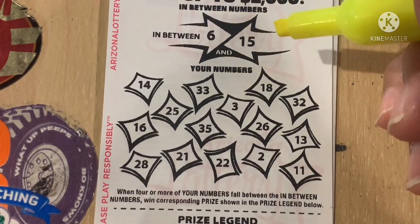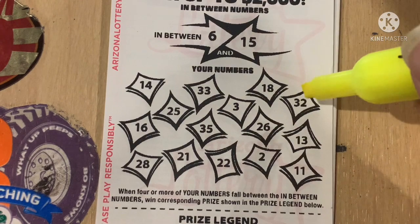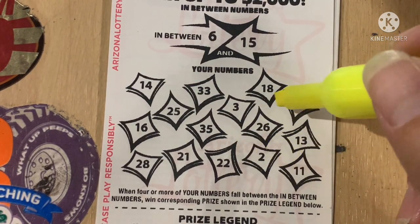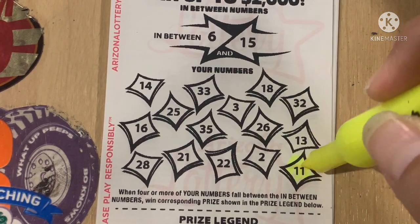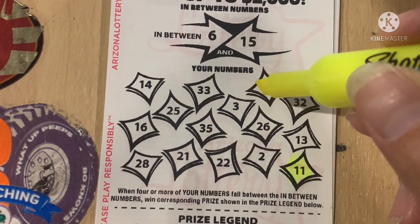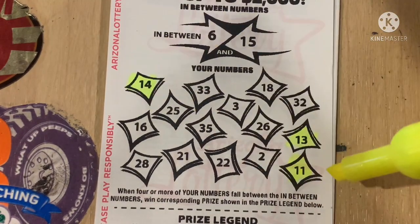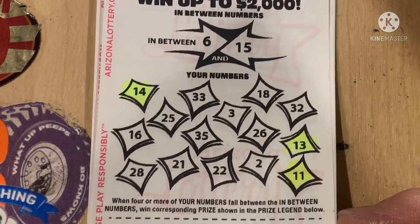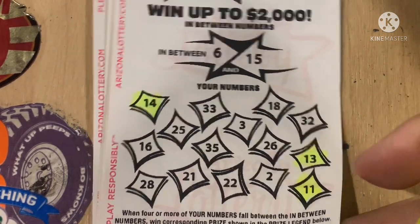It's between 6 and 15. 6 or 7, 8, 9, 10. 11? Oh, I was going to say, whoa, they just wasted a people over here. 11, 12, 13, 14, 15, only 3. Right? Yep, that's it.